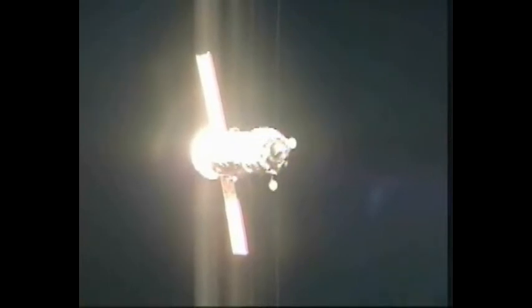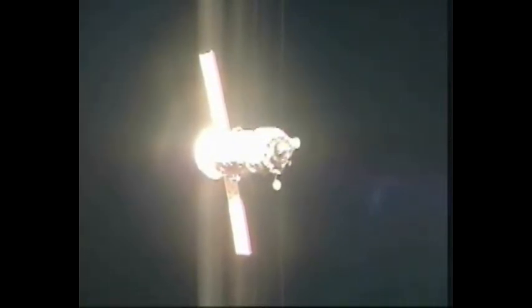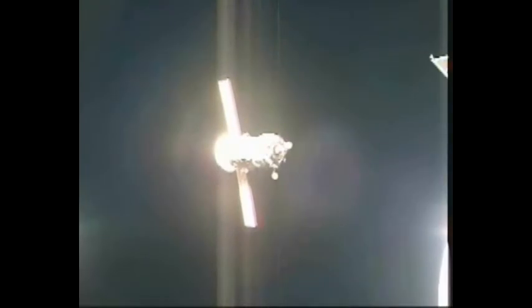40 meters, 0.19 is the rate. Now we see the crosshairs. Okay, so SSP is ready. The target is very clear and the crosshairs are matching with the background.